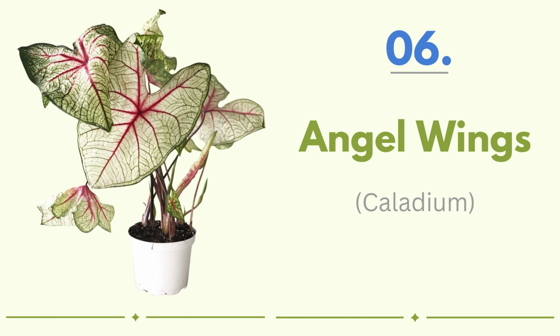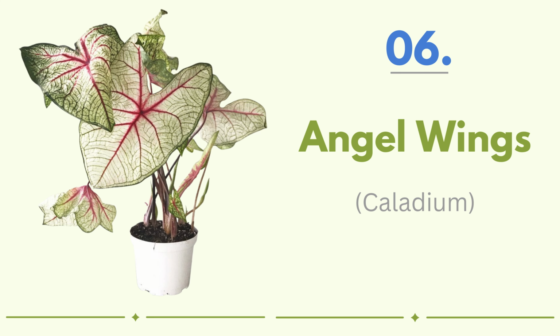Now, this plant likes its soil a bit on the moist side, but don't overdo it. Keep the humidity up, and it'll be a happy camper. Plus, if you're lucky, you might even see it bloom with clusters of pink flowers.